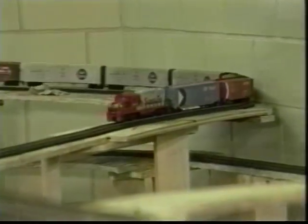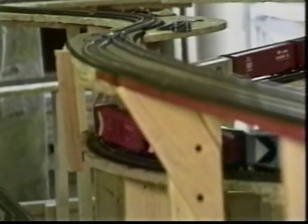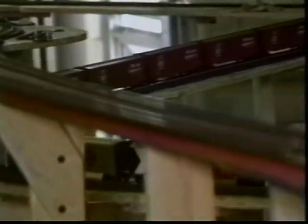Needless to say, the anticipation and excitement has been building. It's finally time for that first trial run over part of the layout. Everything goes well.